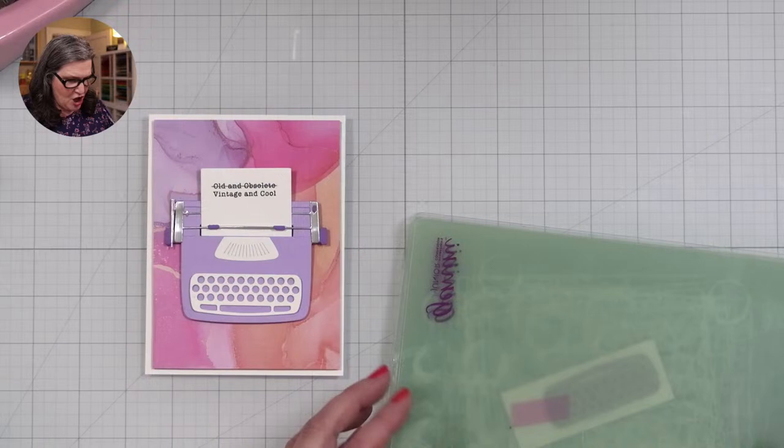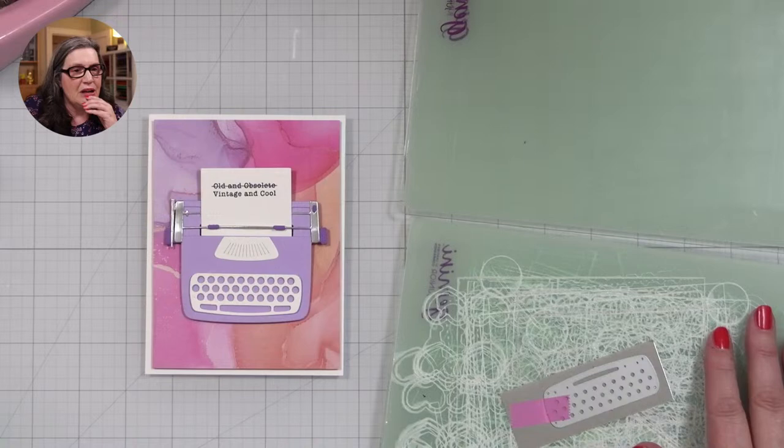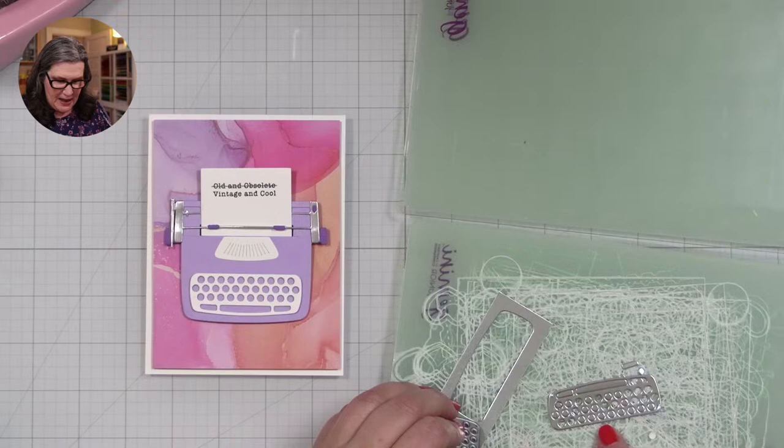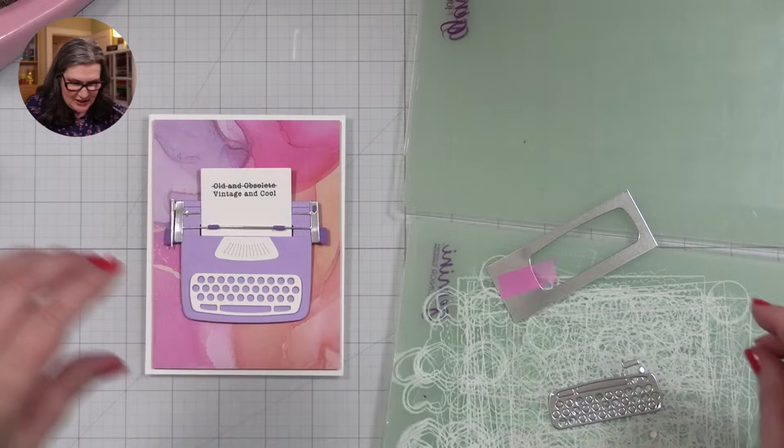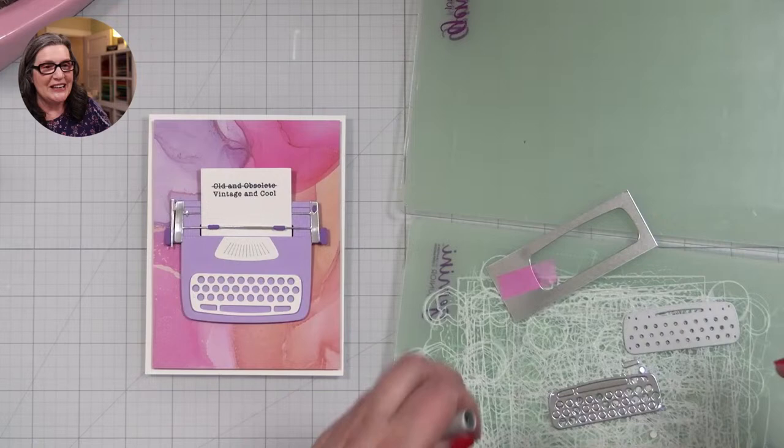Oh, wait a second. But it cuts all of them out at once. Do you know what I mean? There is no way to back it. I would have to hand trim this. Does that make sense? Because there's no shape of this for the background. I don't know. I just lost some of my keys. This is what happens. Comments are like, ooh, shiny things. Okay, let's just pop this right now.